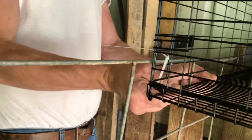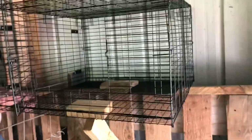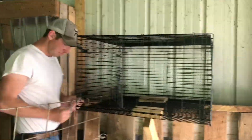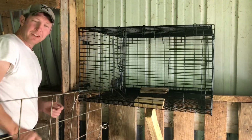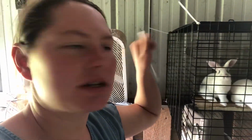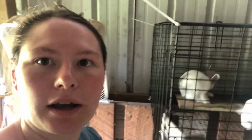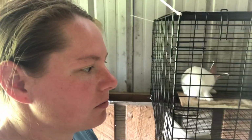Oh, it's solid. Yeah, it's definitely solid. This has worked out great, ain't it? Thank the Lord for it. Thank the good Lord. On these upper corners, we're taking zip ties and just securing the two places where they come together, just to make sure that they've got some extra security to them. We don't want anything falling apart or anything getting out.